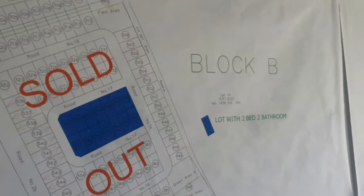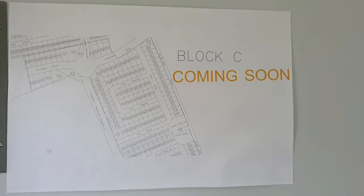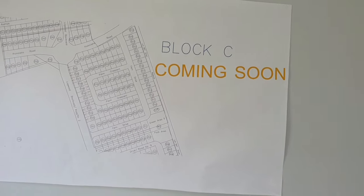All right, Block B sold out. Block A sold out. And Block C, get ready, get ready, get ready. Block C coming soon.